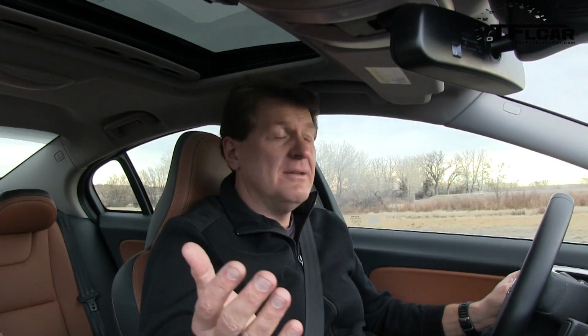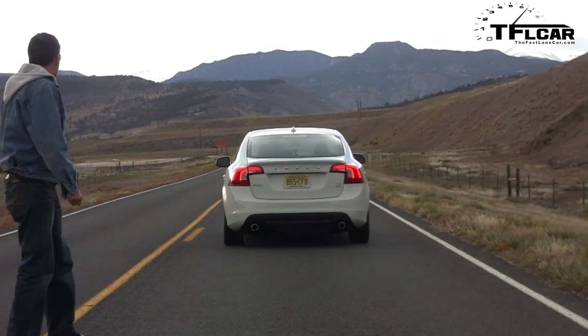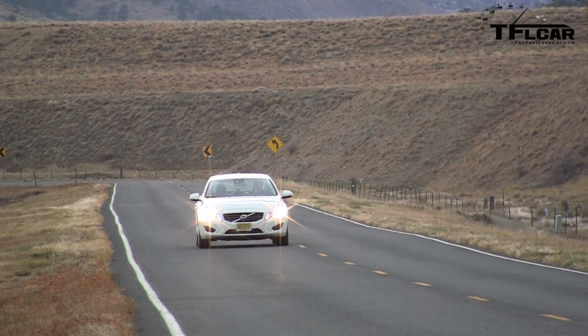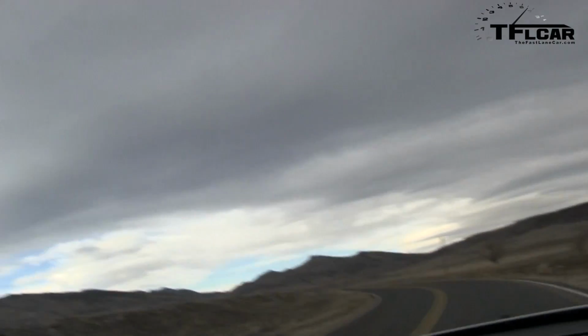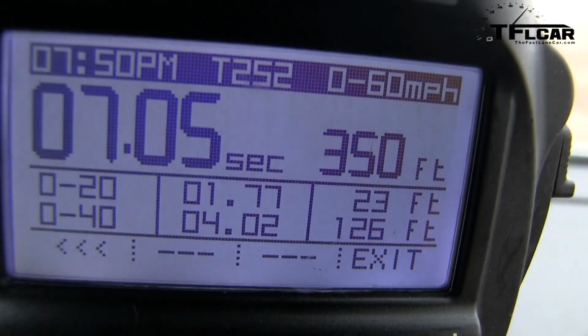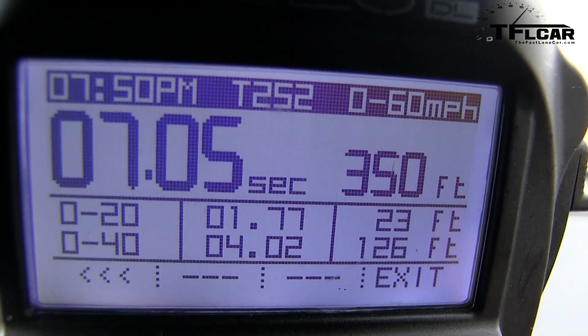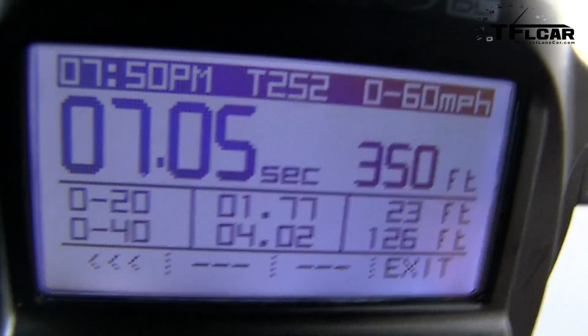The only variable is really the driver at this point. Let's find out. And away we go. And there goes the helmet. Now that is what I call kick-ass speed. Shifted it myself, 7 seconds flat. Well, 7.05.